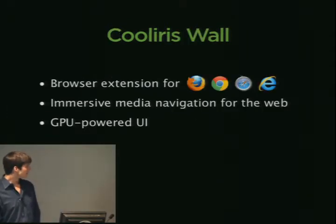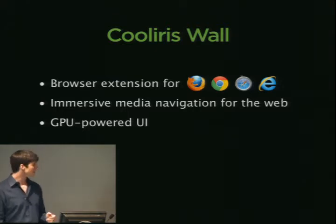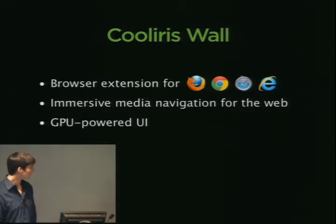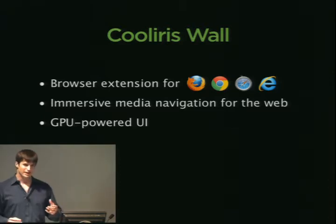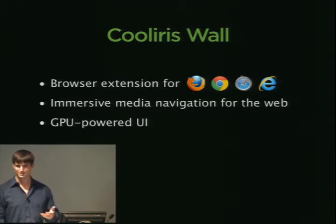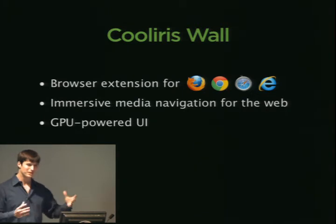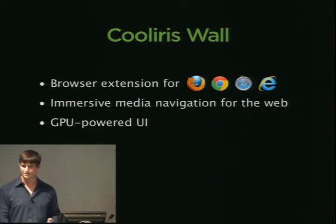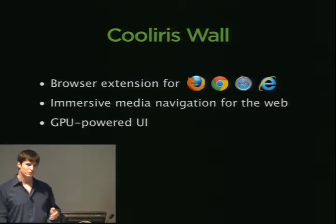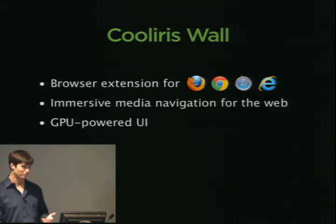The Coolaris Wall was our first product in this area. It's a browser plugin for Firefox, Chrome, Safari, and IE, and you can install that in your browser already. The main goal here was to take content that's already out on the web, whether that's search results for images and video or photo albums on content hosting sites or social networks, and wrap them in a much more efficient and immersive user interface that leverages your spatial intuition rather than thinking about it as pages that you have to flip through next, next, next. We were able to leverage the GPU as a native plugin for the browser to build a UI that can go beyond the traditional limitations of a 2D UI, like a web page.